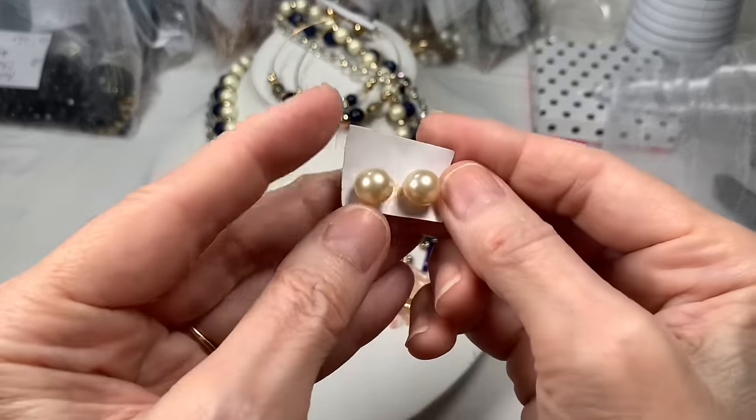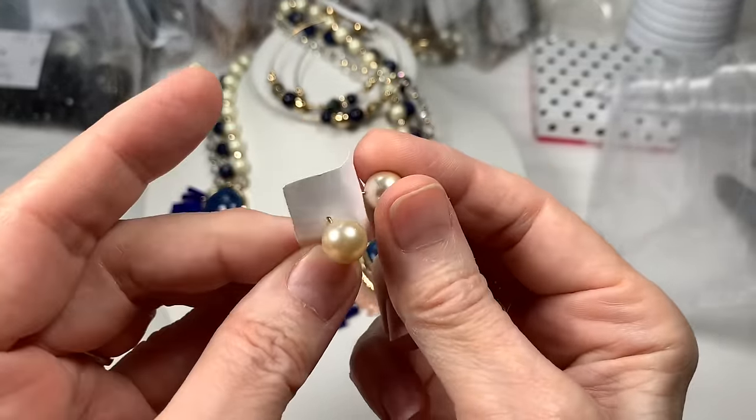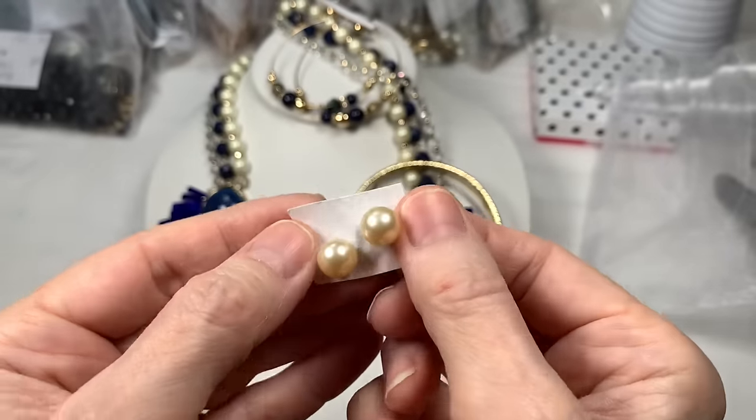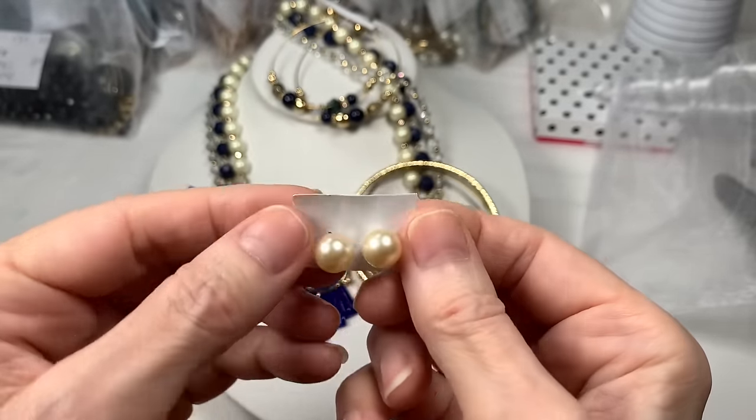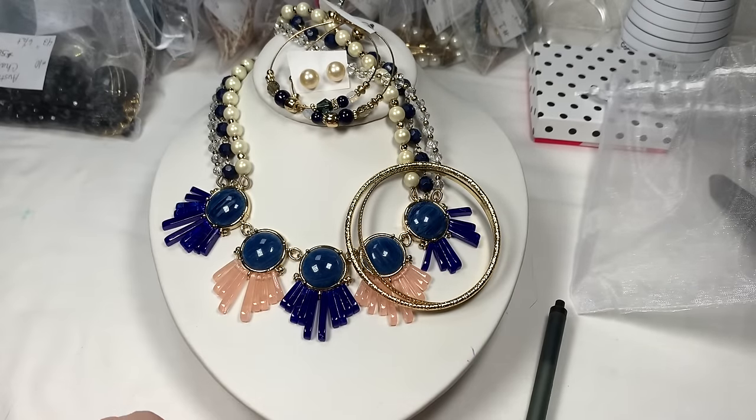And then to go with the pearls, I have these very nice quality glass pearl studs. They're nice and heavy. They've got gold posts on them, gold tone posts, and some nice new backs. So there's your other alternate earring.